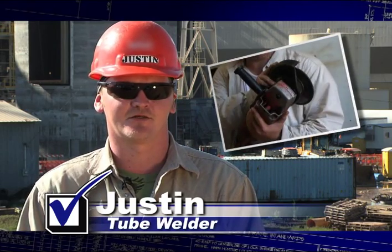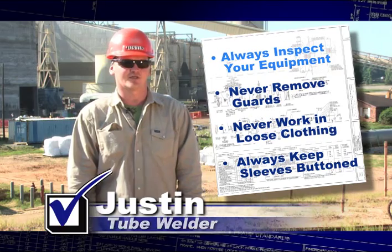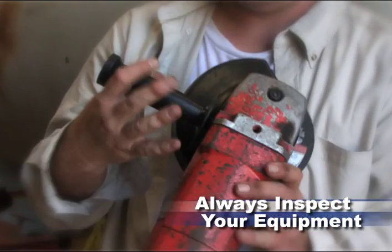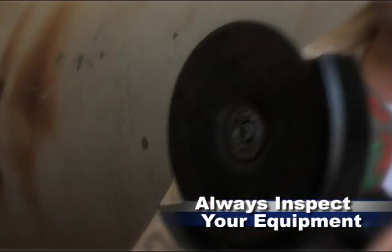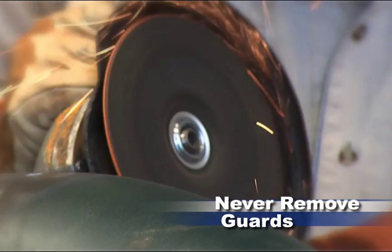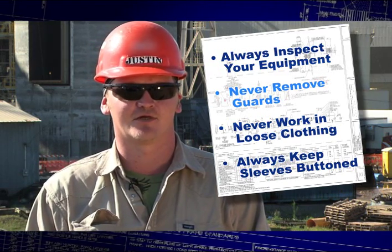You should always pre-inspect your grinder, any tool that you pick up. Make sure it's been color-coded, make sure it has the guard in place, it has the handle, and the safety switch on the trigger is in place. You should never take the guard off. The guard's there for safety. You know, it's there to protect you and people around you.